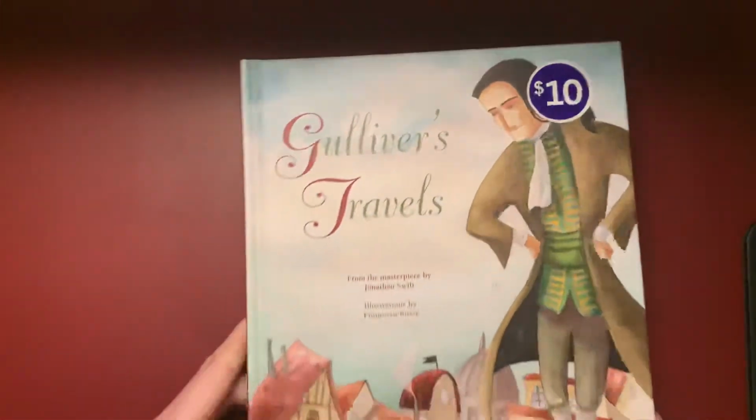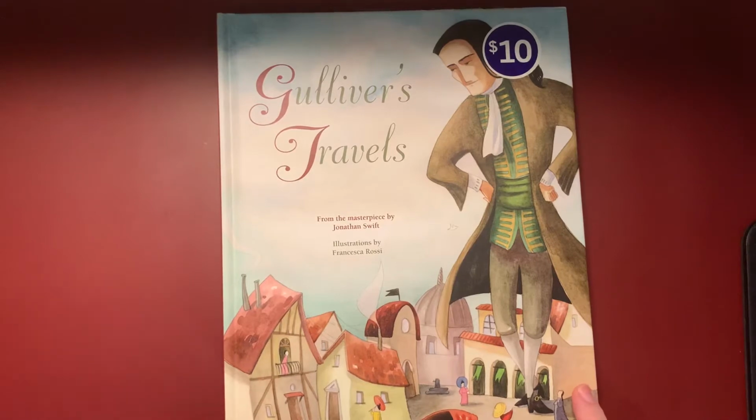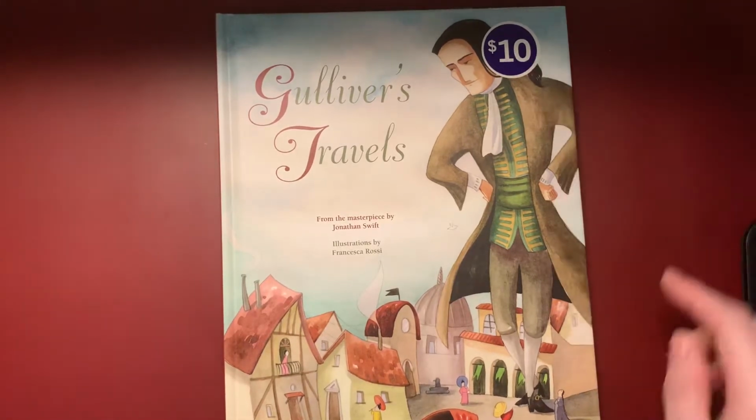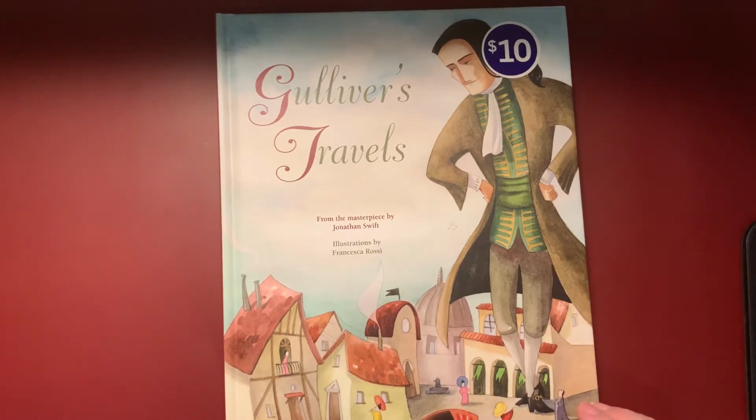So next I came across this giant, beautiful illustrated Gulliver's Travels from the Masterpiece by Jonathan Swift for $10. I couldn't believe it. And I got this at a bargain book site.